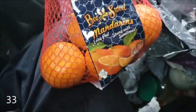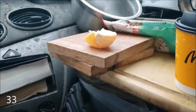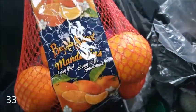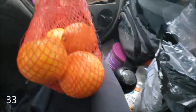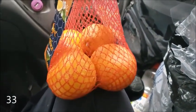But I feel kind of bad about making this complaint, but these oranges are not sweet. They're not stung with sweetness. There's such a lameness to them. This is my third one, and they're kind of disappointing, especially in comparison to oranges I've eaten from Walmart in the past.